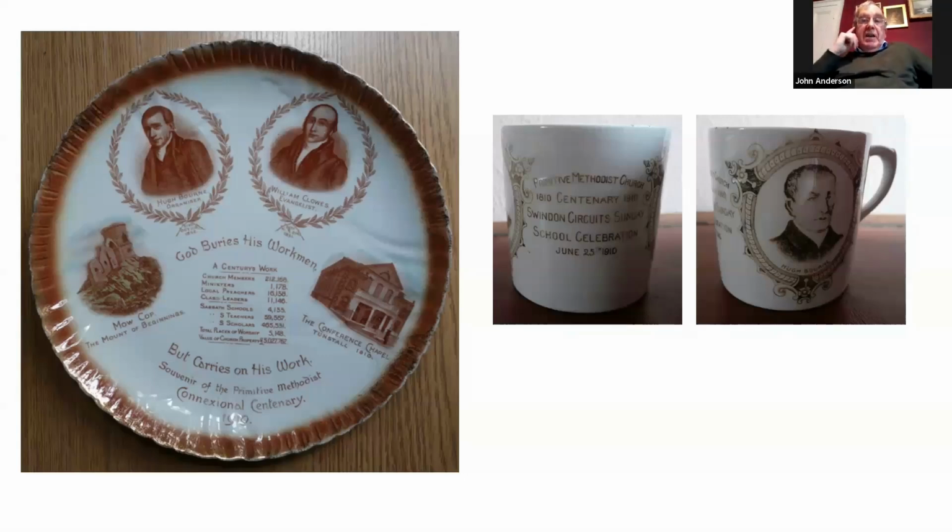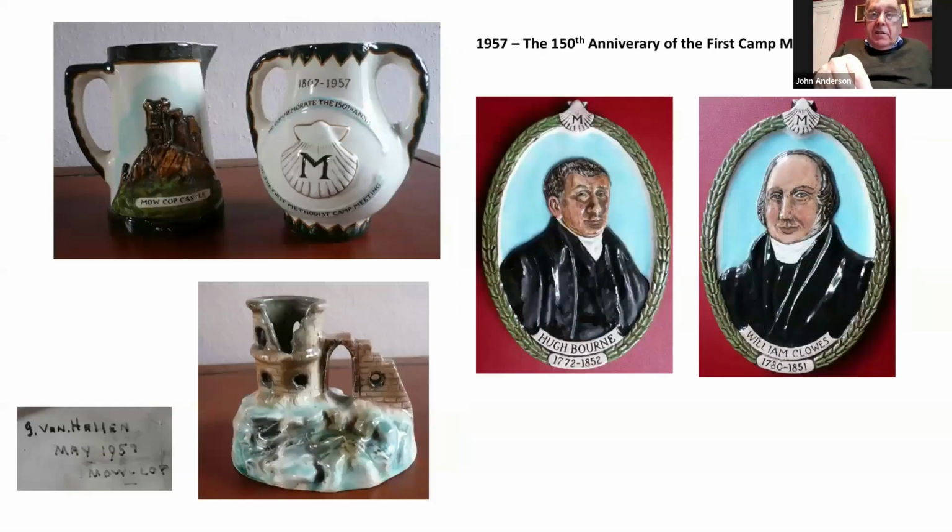There we go. And also this one has "God buries his workmen, but the work carries on," and the connectional statistics for 1910. This particular plate was produced by Hollingshead and Kirkham, with an impressed back stamp, Tunstall Potters, and the Unicorn Pottery in Tunstall. But all those transfers were also put onto bone china ware, mugs and beakers and things, and plates produced by Dalton Blanks.